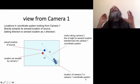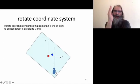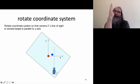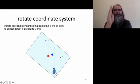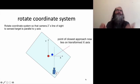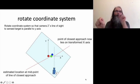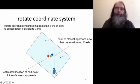And then to make things even simpler for myself, I then rotate this coordinate system round. So imagine twisting the camera around, but I do it digitally. So that the line of sight from the first camera rotates so it's upright, and I make that the new Y coordinate system. Now the reason for doing that is now the point of closest approach is just where that line crosses the x-axis. Hunky-dory, and then the midpoint between that and the origin is our best estimate of the position of the point.